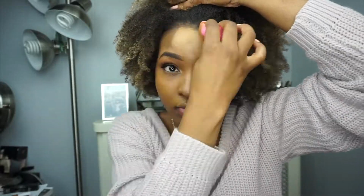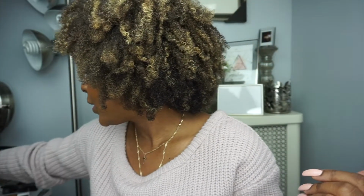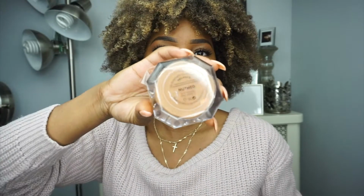So just for reference, I am shade 410 in the Pro Filt'r Foundation. I already took some of it, and I'm going to go ahead and blend that into my face before it runs off my hand. Okay, so I went ahead and blended my Pro Filt'r Foundation all over. And so now I want to go in with the Nutmeg setting powder and basically set my foundation.